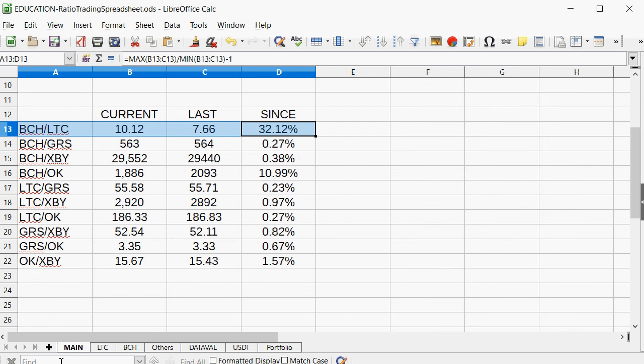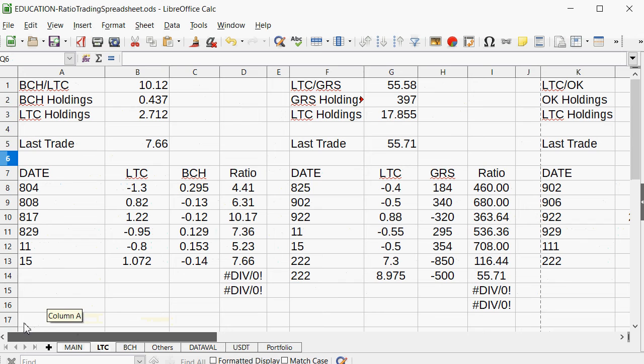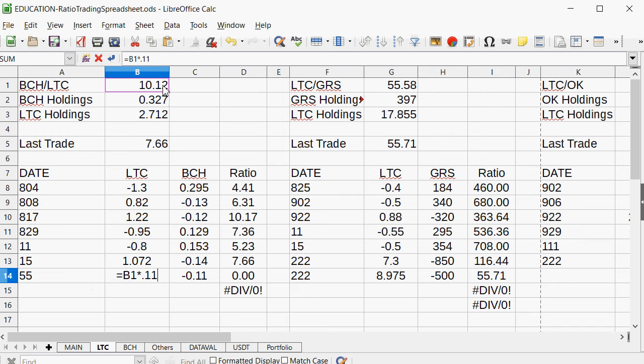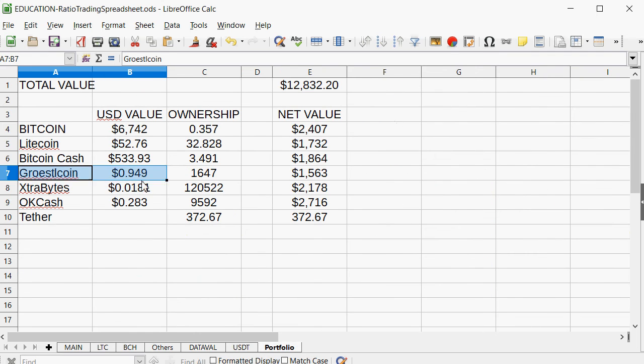And we finally got Bitcoin Cash and Litecoin. And we have last trade at 766. 1012 is the current price. So Bitcoin Cash is winning in this spot. We lost or traded 0.14 last time. Owning 0.43. So let's now go maybe 0.11. And then multiply 0.11, we'd get like 1.11 here. And put in 10.1 here. So on the portfolio, GRS coin is worth 1,500.